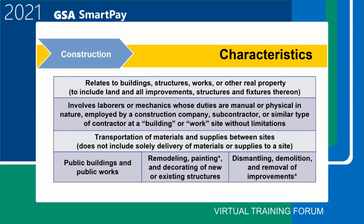As we discussed in the Purchase Essentials class, construction means construction, alteration, or repair, including dredging, excavating, and painting, involving buildings, structures, or other real property, and includes improvements of all types. Real property is defined in 41 CFR 102-71.20 as land together with the improvements, structures, and fixtures located thereon, including prefabricated movable structures under the control of any federal agency. FAR 22.401 makes the distinction that work on a building or work site generally indicates a construction activity, different from manufacturing, furnishing of materials, or servicing and maintenance work.